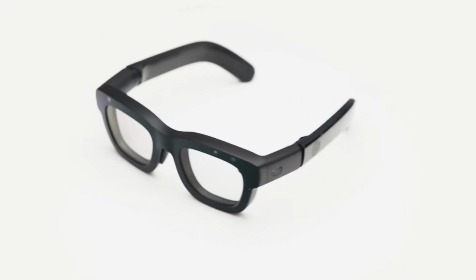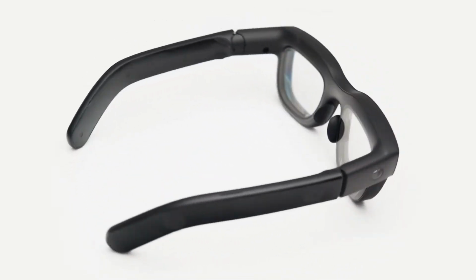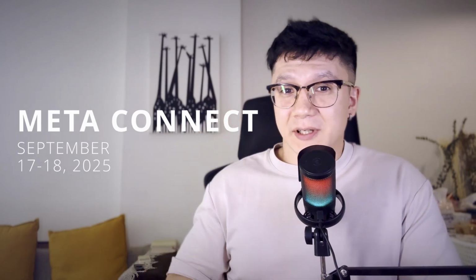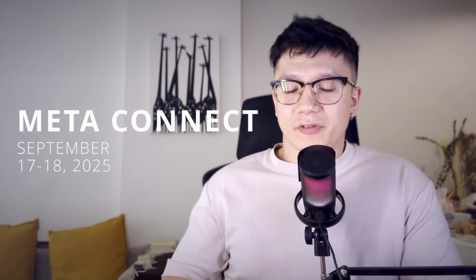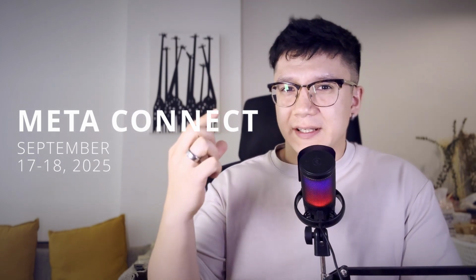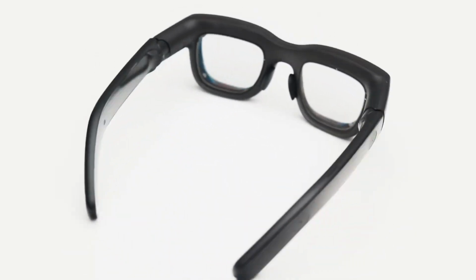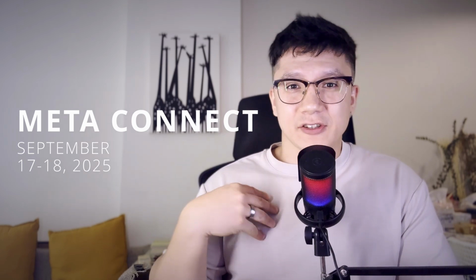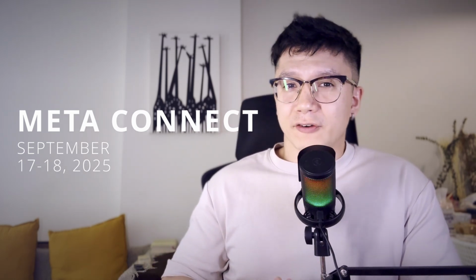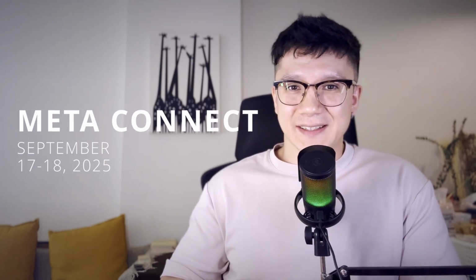Now, this is something that has got a lot of excitement going in the XR community. Previously, in my opinion, I really like the idea of AR smart glasses, but I don't think that the form factor is quite there yet. They're still just a little bit too chunky, and the functionality is not quite where we want it to be yet, at least not for my use. So these Orion smart glasses have a lot of potential to change all of that, so I really hope we get some exciting news in this year's Meta Connect.